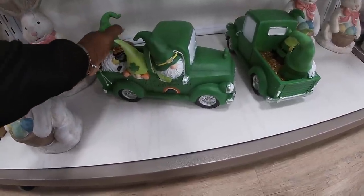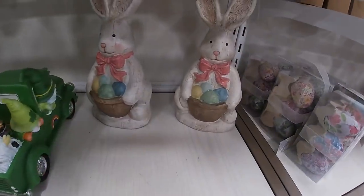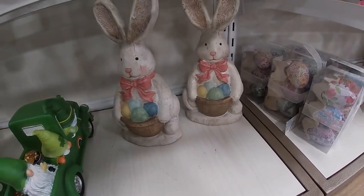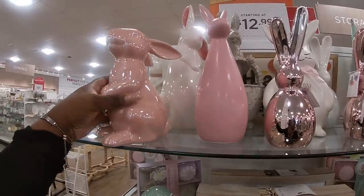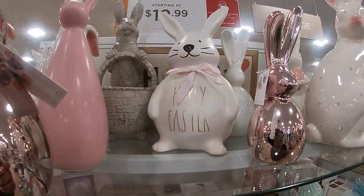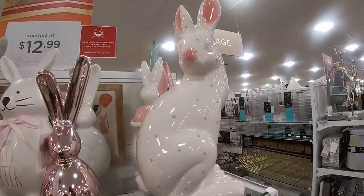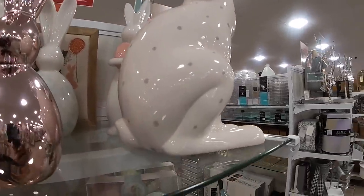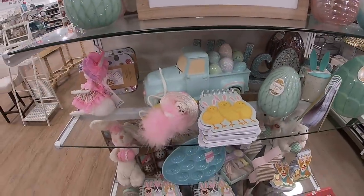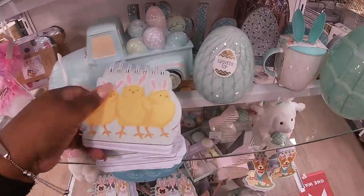And they have these down here. St. Patrick's Day. $15. $13. They have this cute bunny for $10. But look at this one. They have another Rae Dunn. It says Happy Easter. This one is so pretty. $5.99. And then look at this polka dot one. $13. A little house. Cute little chick notebooks.